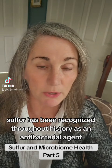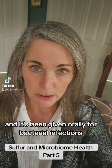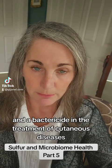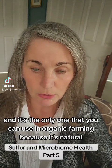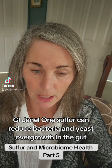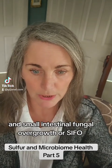Sulfur has been recognized throughout history as an antibacterial agent, and it's been given orally for bacterial infections and used topically as a fungicide and a bactericide in the treatment of cutaneous diseases. Sulfur is the oldest known fungicide in organic farming, and it's the only one that you can use in organic farming because it's natural. So if you use it correctly, GI Janelle 1 sulfur can reduce bacteria and yeast overgrowth in the gut and improve symptoms of small intestinal bacterial overgrowth, or SIBO, and small intestinal fungal overgrowth, or SIFO.